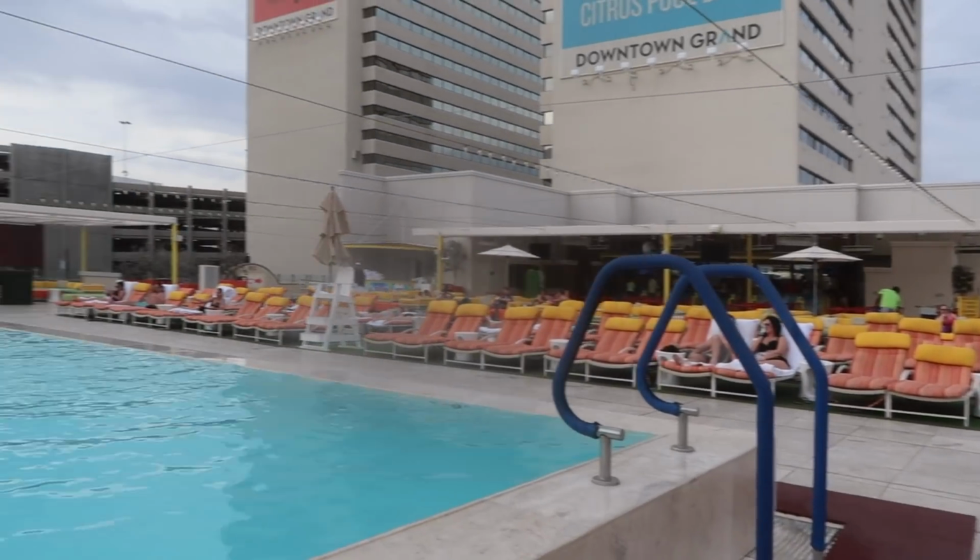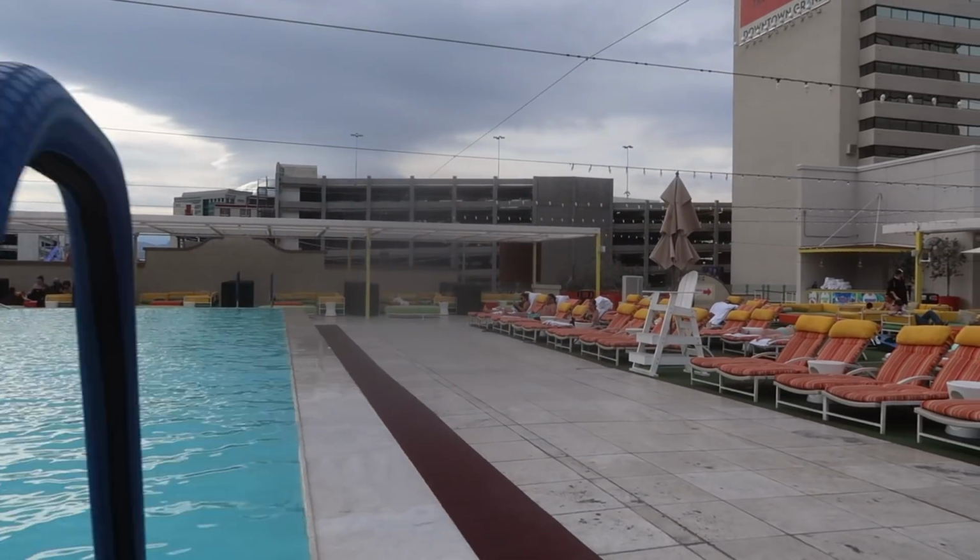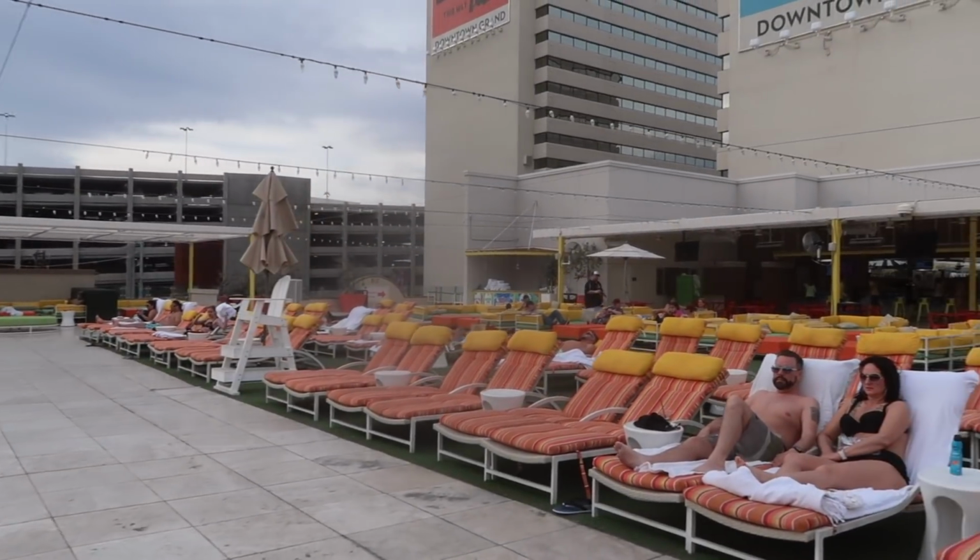So the pool goes up to 4 feet, and this is it. But it's a really cool rooftop. You get a good suntan up there. Cornhole over here in the game area.